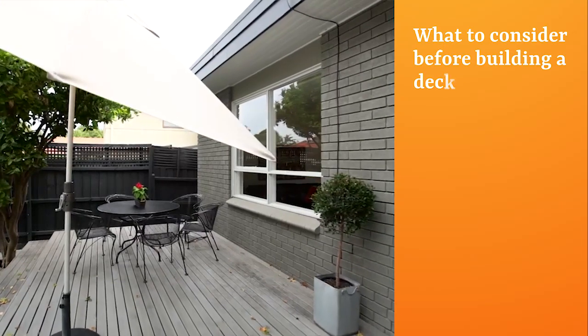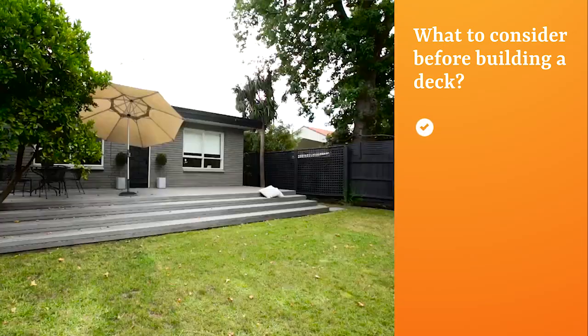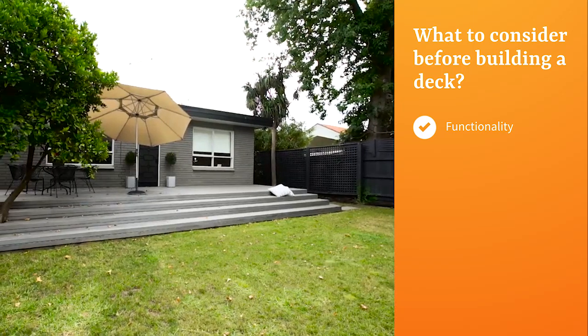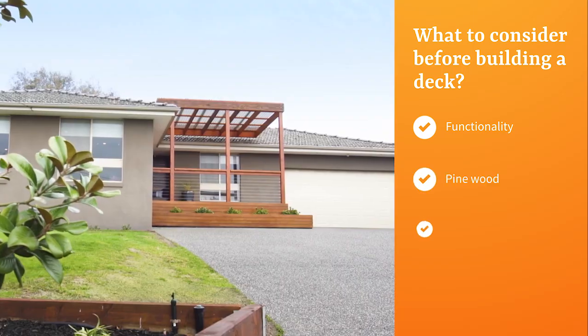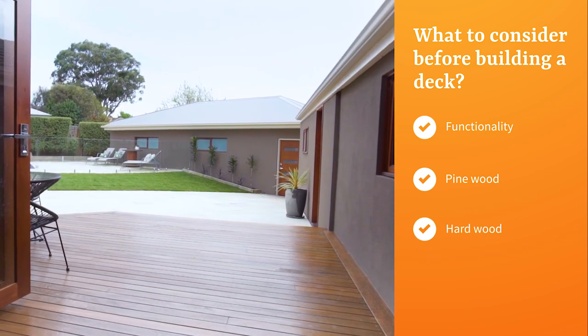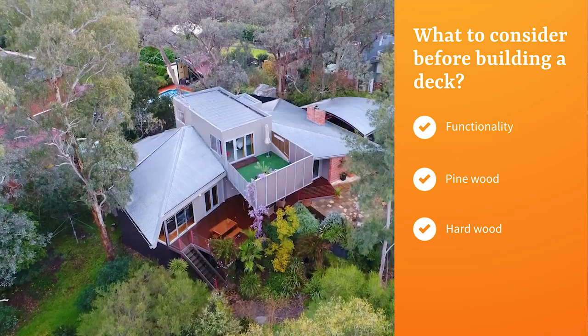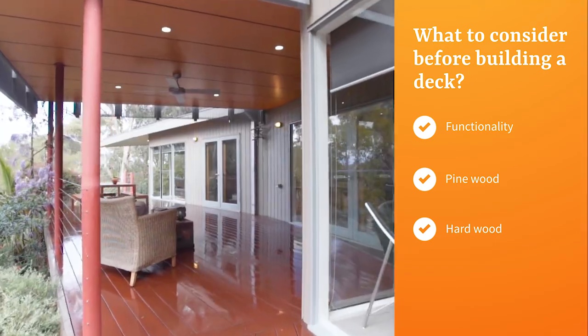If you're thinking about building a deck or a patio, there are quite a few variables to think about, those being why is a functionality issue. Treated pine is usually what is being used. Then we get into the higher end where we're starting to construct with hardwood. Those timbers are a little bit more expensive than the treated pine, and again the labour component will be more expensive.